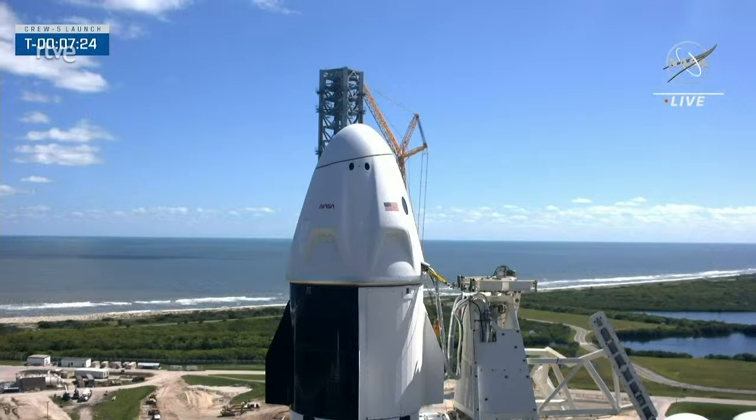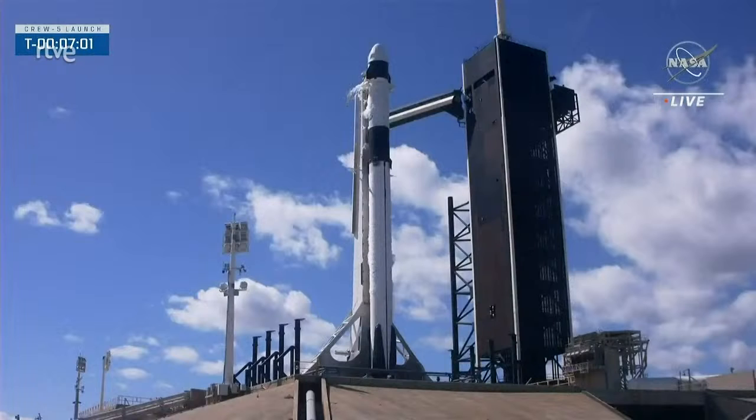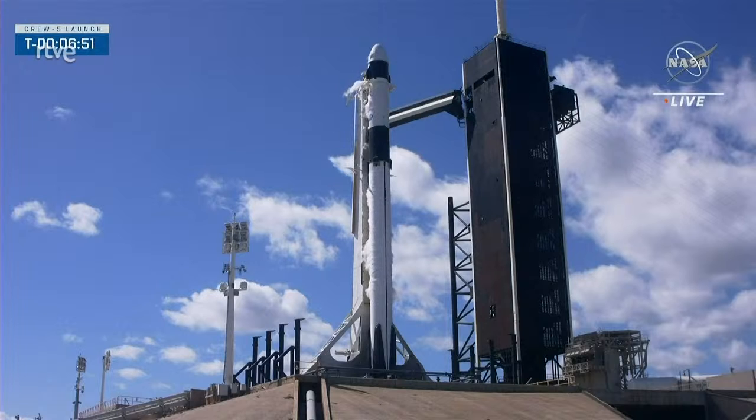We're also expecting the conclusion of prop load for the RP1 on first stage to wrap up at T-minus 6 minutes. LOX load continues to be underway on both first and second stages, again wrapping those at T-minus 3 minutes and 2 minutes. And after that, we'll hear a number of call-outs related to Dragon's flight computer. Some will be Stage 1 engine chill has started. And you did just hear that call out that stage 1 engine chill has begun.